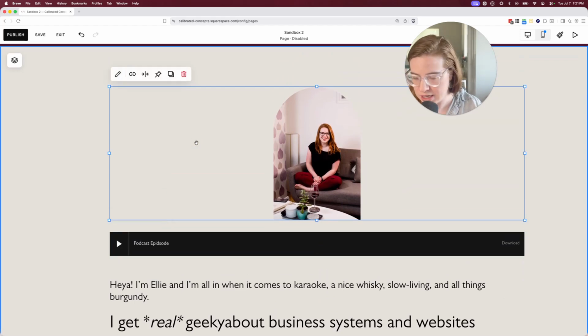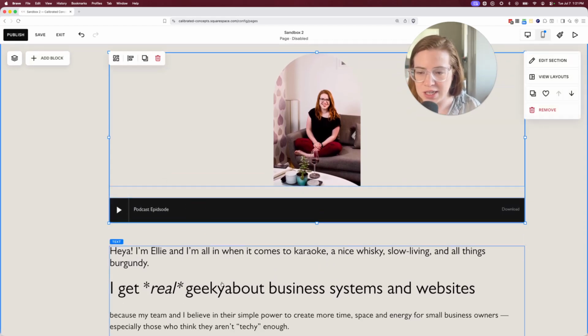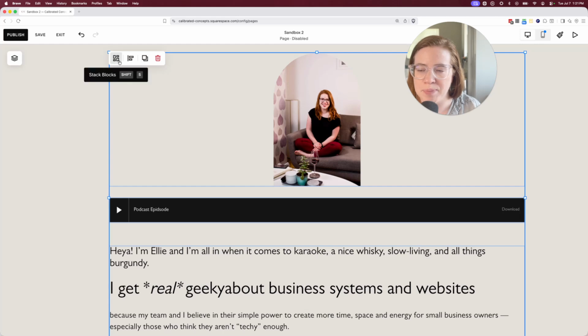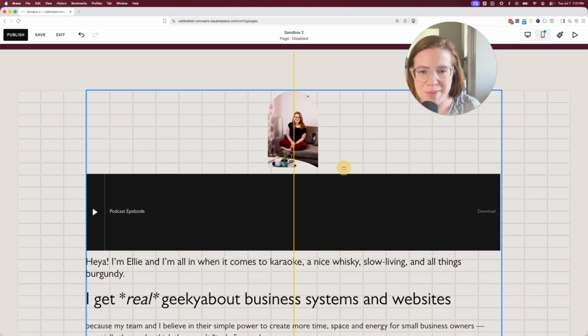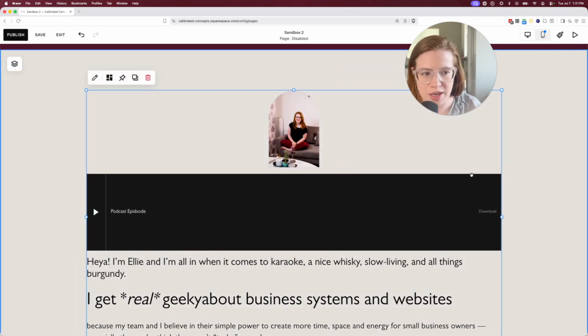If you click and then hit shift and click, this will pop up. You can hit stack blocks, and you can see now they all go together. So now that makes it so much easier for me just to center everything.